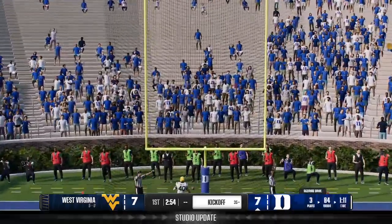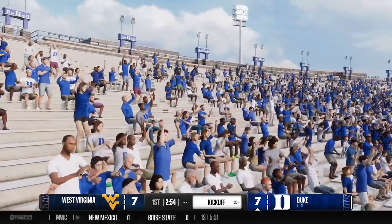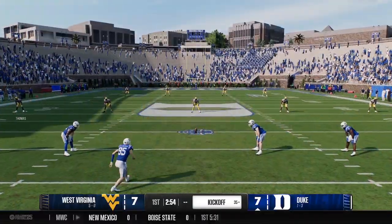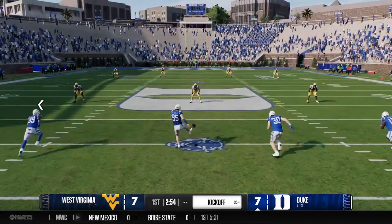That was great execution on offense. Receiver wins the route one-on-one, shows off his speed, gets himself wide open. There was no question that quarterback was going to make that one. Nice job.